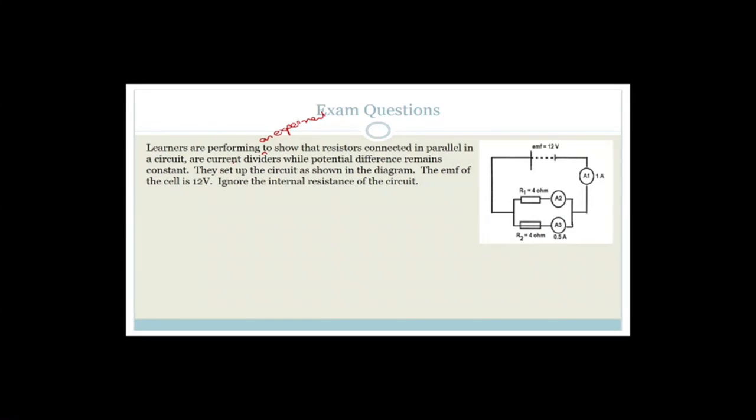Okay, current dividers. The EMF of the cell is 12 volts, okay? Ignore the internal resistance. Now, it says name a quantity which is controlled during this experiment. So let's have a look. We've got the EMF, which is 12. We've got resistor 1, which is 4 ohms, resistor 2, which is 4 ohms, and you've got the ammeter A1.